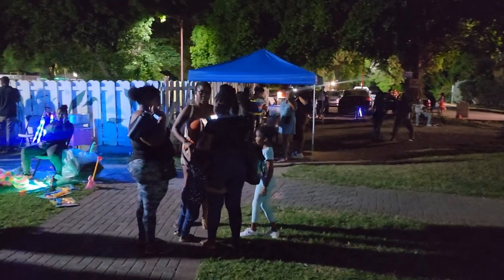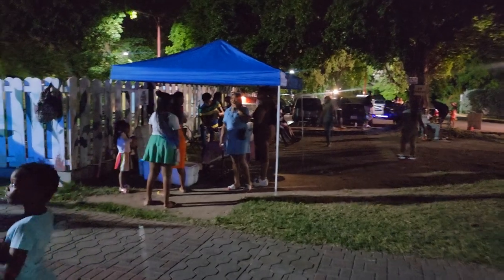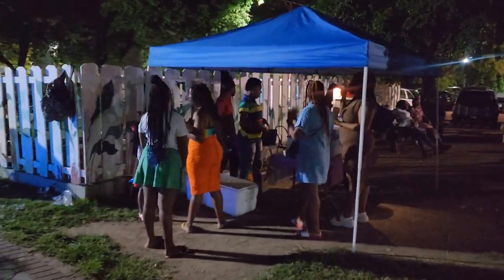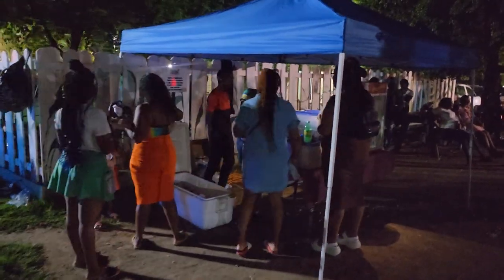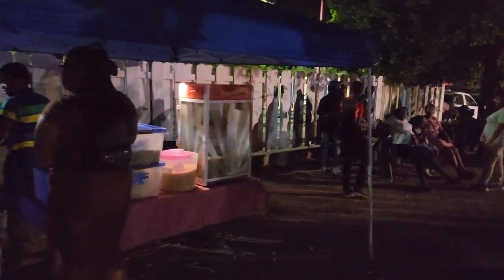And as you can see, the vendors are out. Right down here, it seems like it's a popcorn vendor. So I'm gonna give you a close up on the popcorn vendor to see what's going on over here. Everybody is out in their numbers and people are just having a good time, basically.